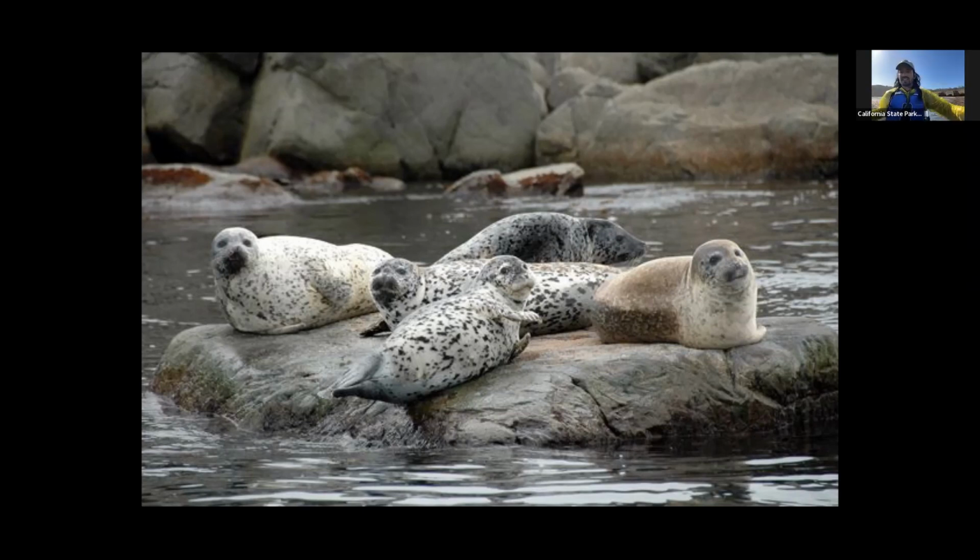And these harbor seals, a lot of people think they look lazy because they're always hanging out on these rocks in the daytime. But the reality is they're nocturnal, so they're always hunting at night. So they just come on these rocks to rest.